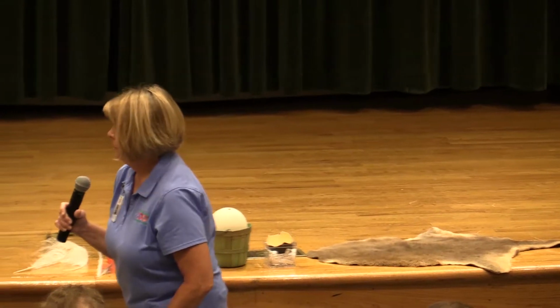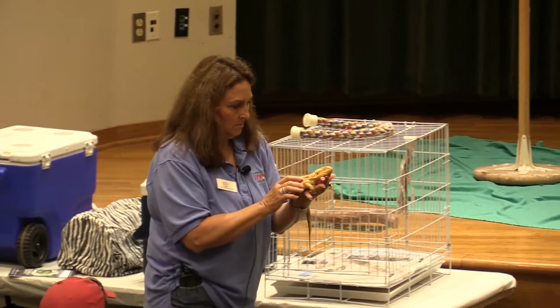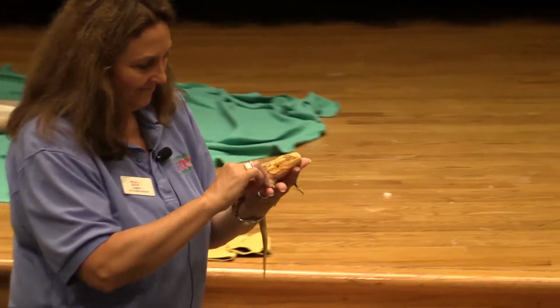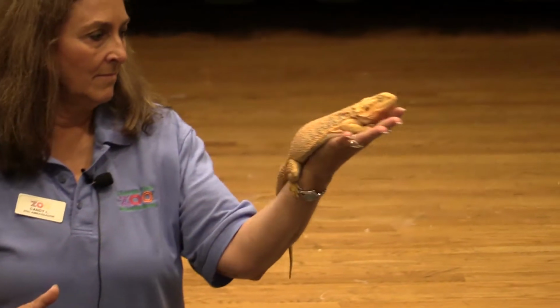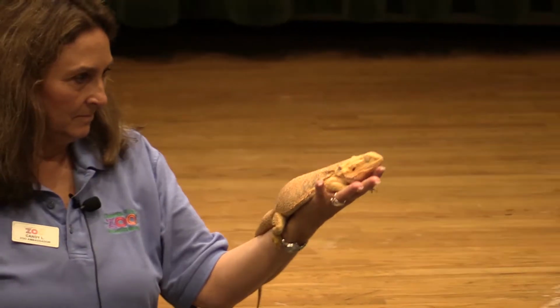Okay, you ready for me to do the other one? Go ahead. The next animal we're going to see is Uluru, and you're going to recognize that name if you're familiar with Australia, because that is their famous red rock that probably some of you have visited, and I've not had the pleasure of doing that. And Uluru is a bearded dragon.